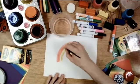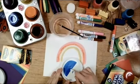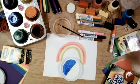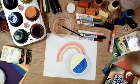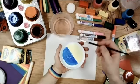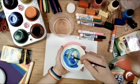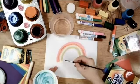So we're going to make two more colors. I'm going to get a new lid. We're going to make another secondary color. And whenever we are mixing colors, we always mix dark into light. I always tell my students, you mix dark into light and you know you got it right. Then I'm going to take my brush. And now the magic's going to happen. All right, 1, 2, 3. And I'm instantly going to get green. So I'm going to just do my green.